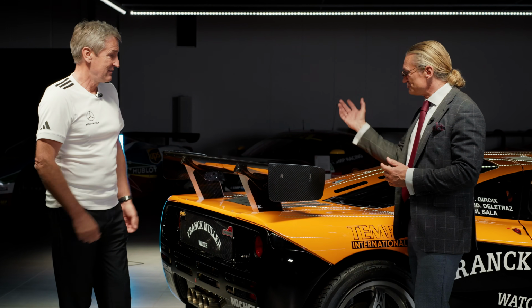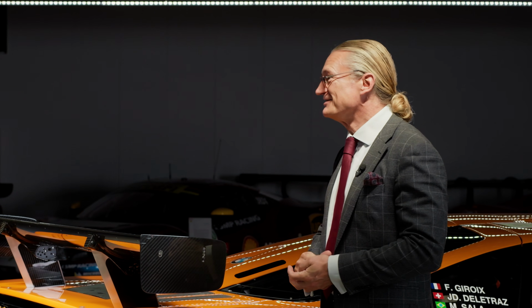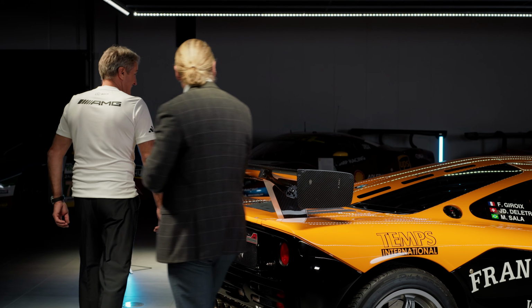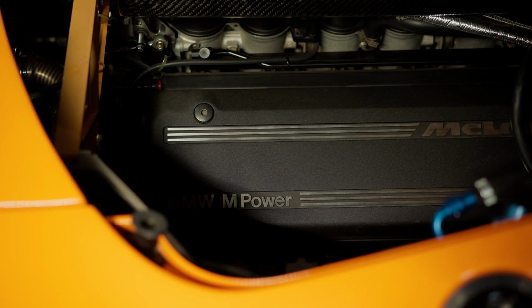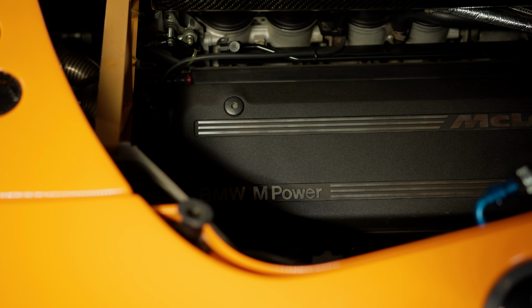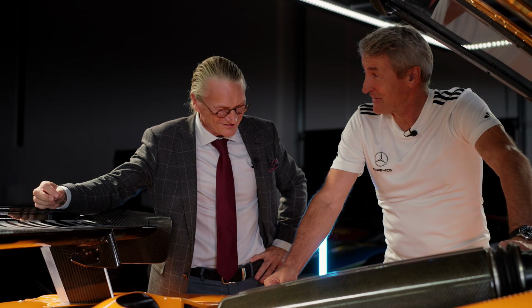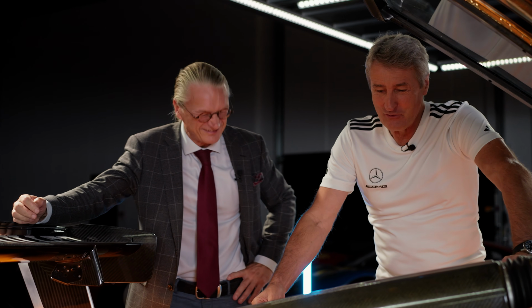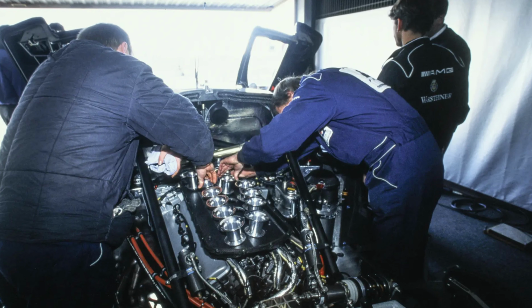Well, let's look at one of the important aspects of both cars, the engine bay. The heart of the car. The heart of the car, exactly. I have to say I like this BMW engine, Bernd. I like it too, but I never drove the BMW engine in that car. So I drove our Mercedes AMG engine.